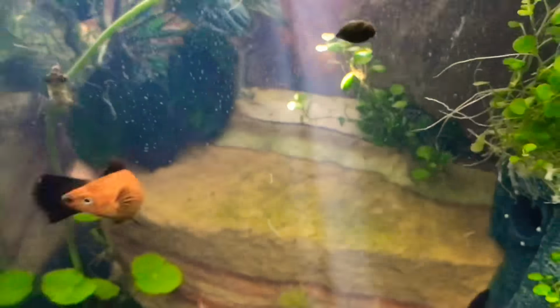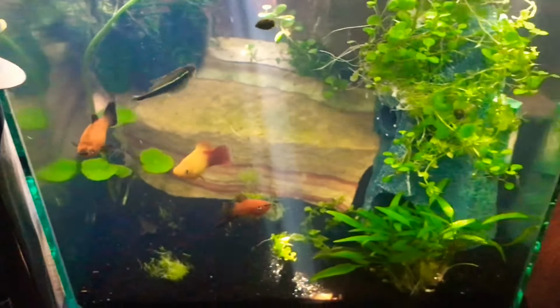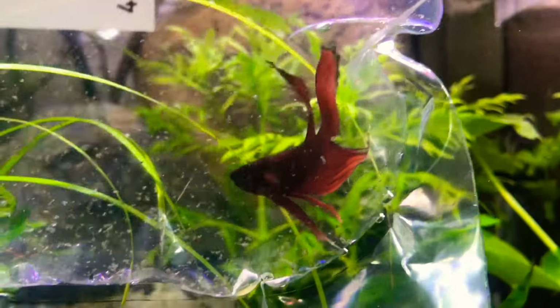All right, first bag we got are some coolie loaches. Well, these are some fish we've never had before, so this will be a first time. I felt appropriate for it to be in my wife's desk tank here. This is a small tank. It's only 5 gallons top. And what do we got here next?